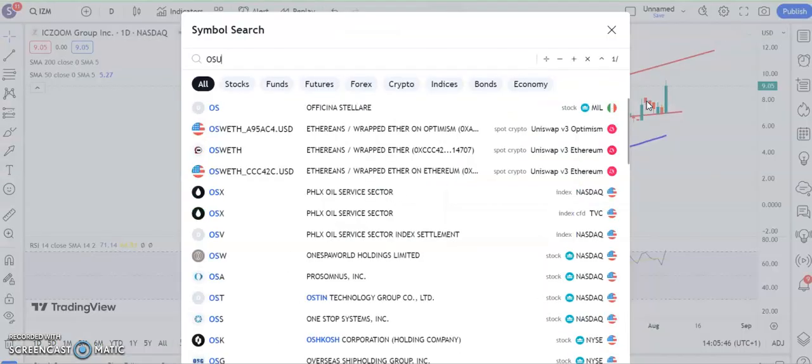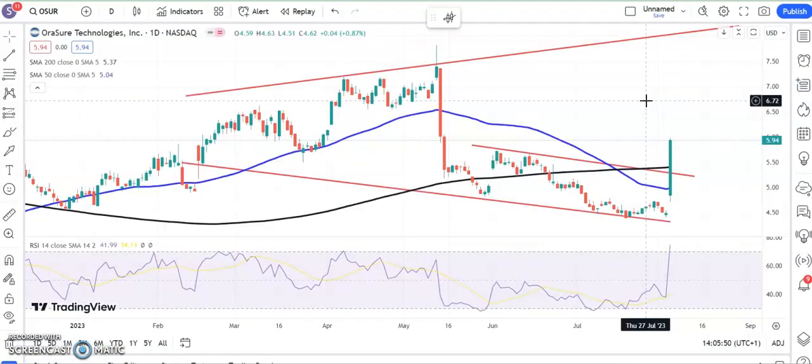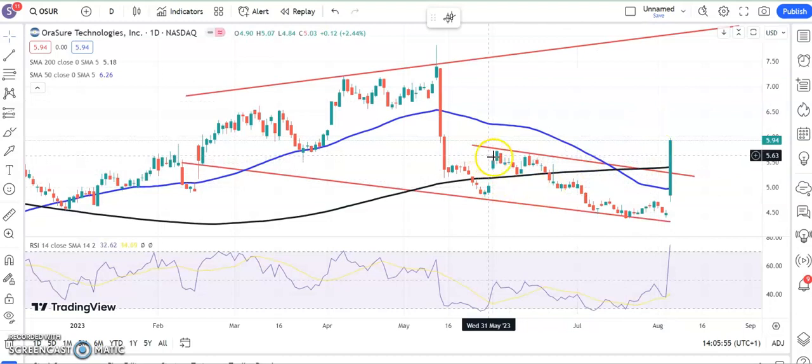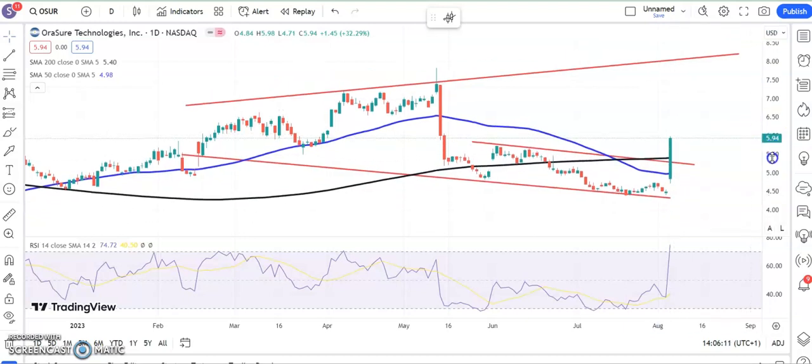Moving along to another fresh face, Orosur Technologies, and here you can see what's effectively an island reversal turnaround, although I suppose the gap higher is a slightly different way of describing it. But we've broken a line of resistance there, gapped up through the 50-day and 200-day moving averages in one day, especially while we're above that 200-day line at $5.40. We're looking for as high as $8, perhaps as soon as the end of this month.